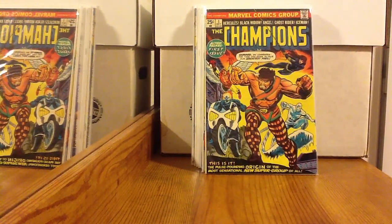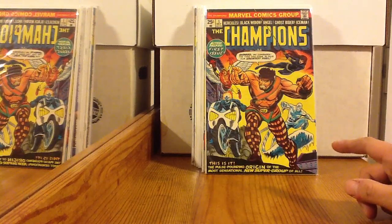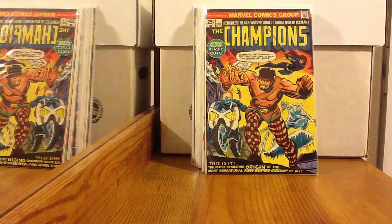Champions #1. And like I said, guys, I'm just trying to get all the #1 issues, and this book actually is starting to slowly rise in price, I've noticed. It's not necessarily selling at that price, but like I said before, since comics are getting hot again on eBay, there's fewer auctions and more buy nows. So I've seen a lot of buy now prices for around $20. So if you get any cheaper than that, guys, go ahead and pick this up.